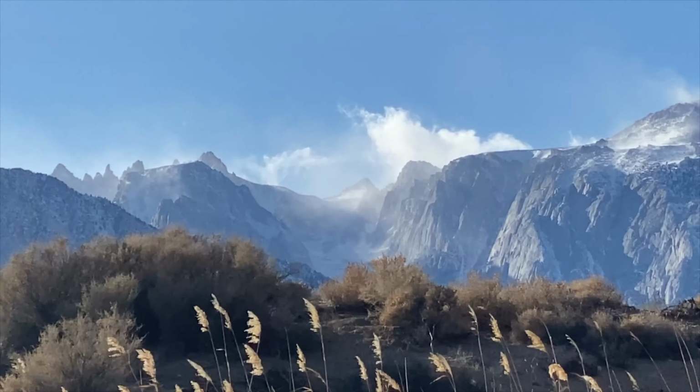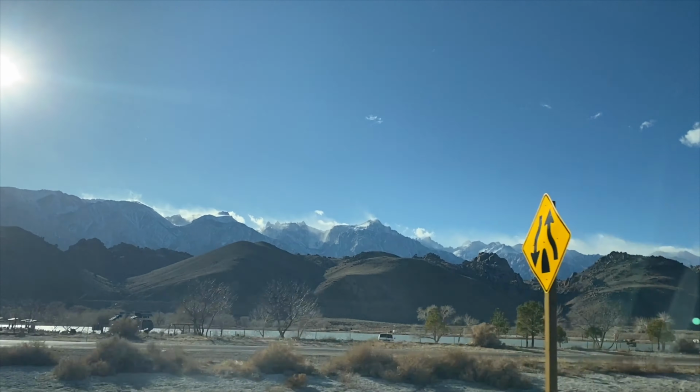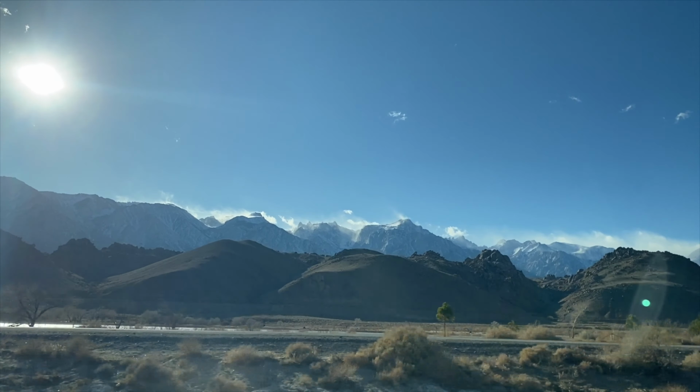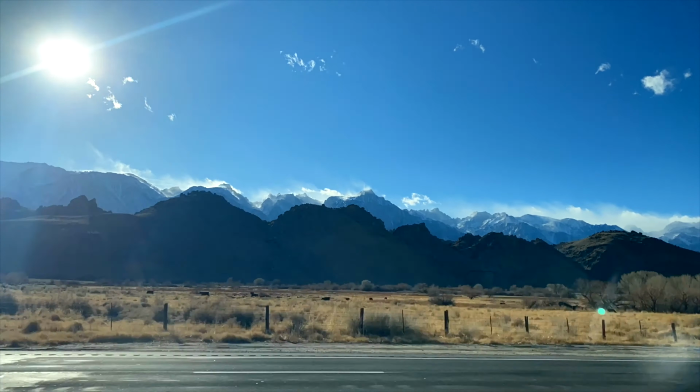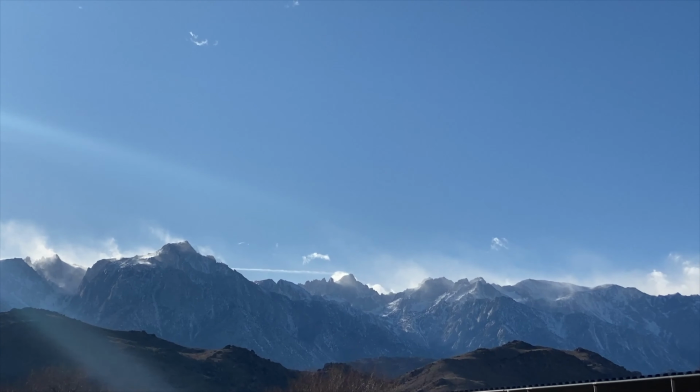The trail to the summit of Mount Whitney boasts a 6,200 foot elevation gain and a difficult 22 mile trail. There's also a super competitive lottery in order to hike the mountain. Would you hike Mount Whitney?